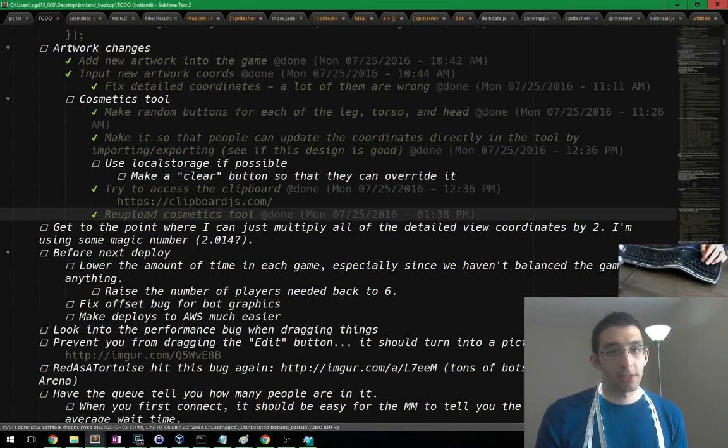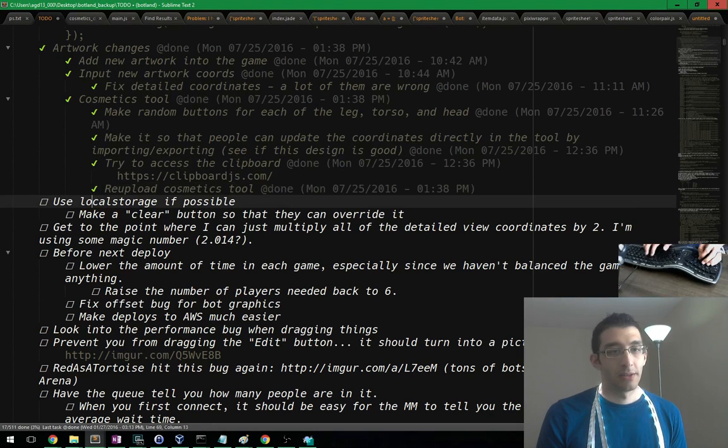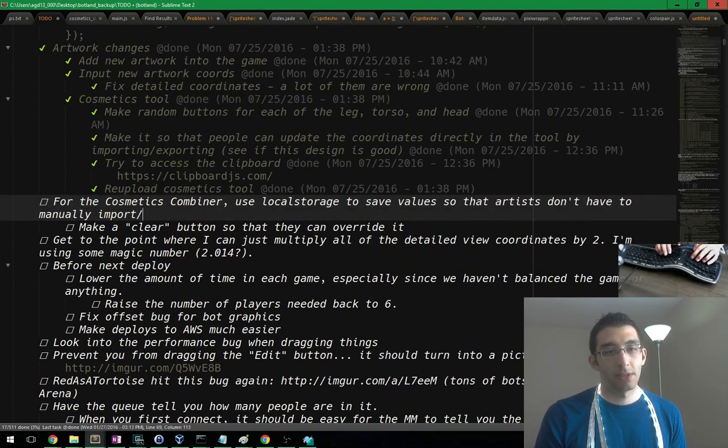And I will mark this as finished. So this is pretty much good. I'll just say this: for the cosmetics combiner, use local storage to save value so that artists don't have to manually import/export.